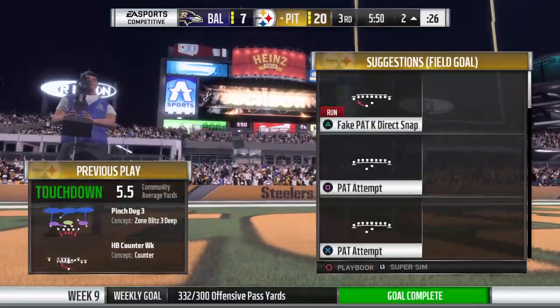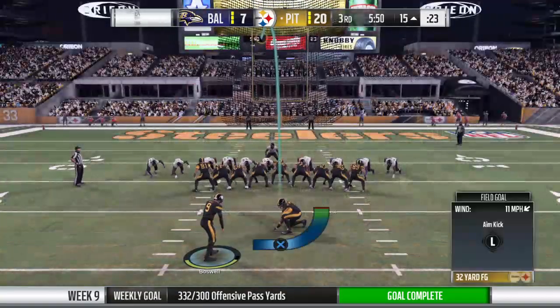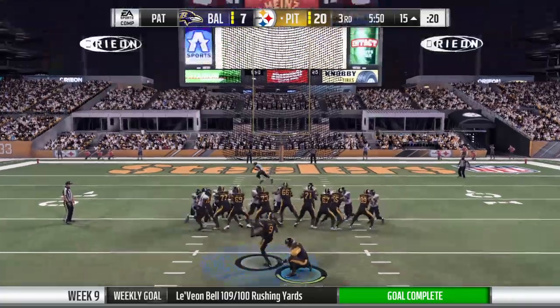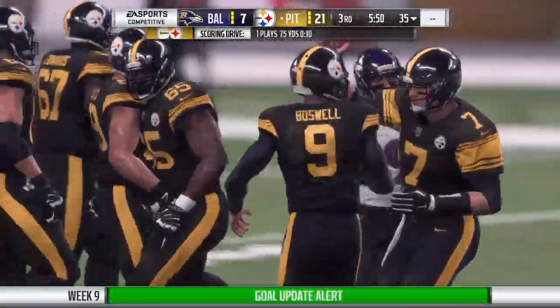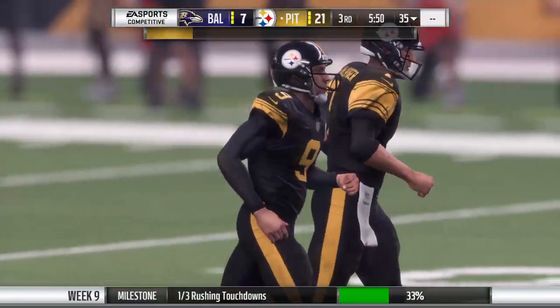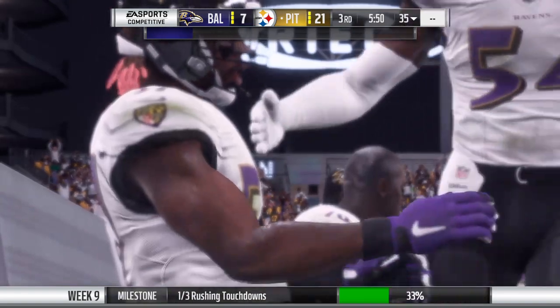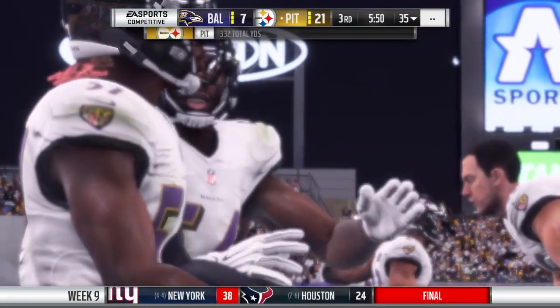Going to hit them. This group is well organized, well coached, and extremely confident in what they do. Boswell for the extra point. It's good, and it is now 21-7. One of the shortest drives you'll ever see. One play, 75 yards, 6 points.